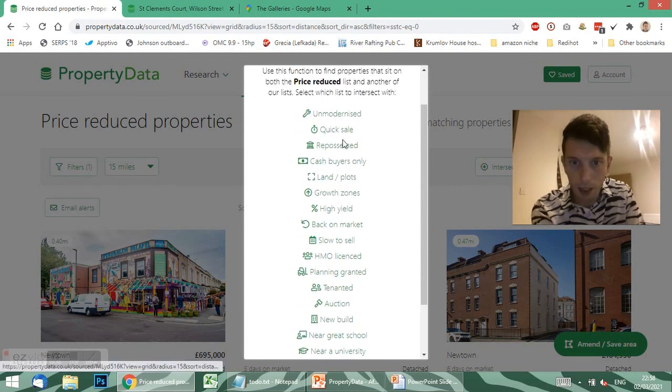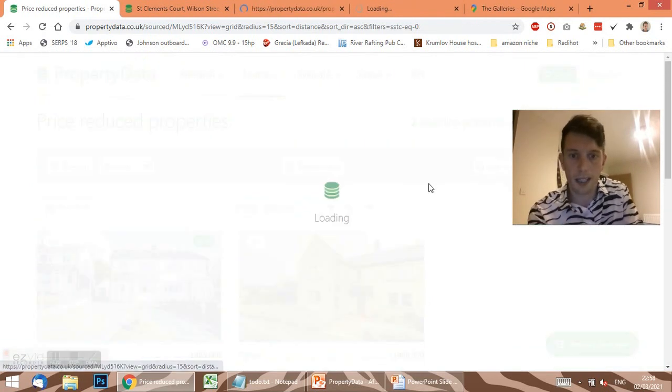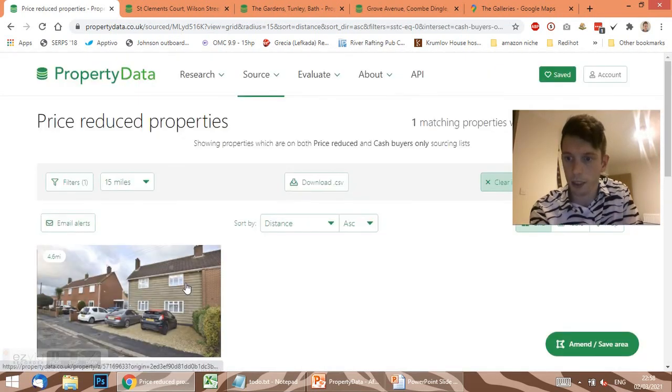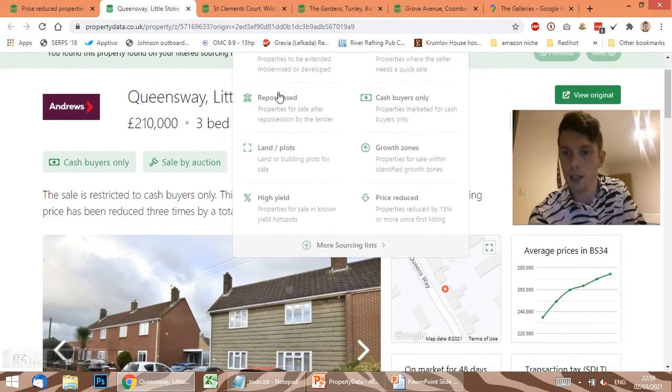We want to see something that's already back on the market, and we'll go with something that's a little bit slow to sell as well. So here we go, two of those. Clear that intersect. Finally, what else? Let's go with one for cash buyers only. Ta-da! Hopefully we've got some decent properties here, and there should be something in here.